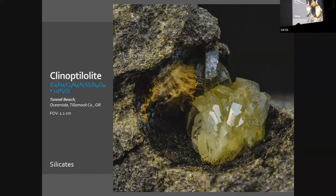There's another Oregon mineral, clinoptilolite, from over at Oceanside. The boulders on the beach down below Oceanside are full of this stuff. The locals don't much like it when you sit out there with that sledgehammer, I've discovered.